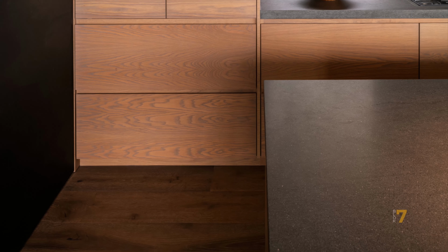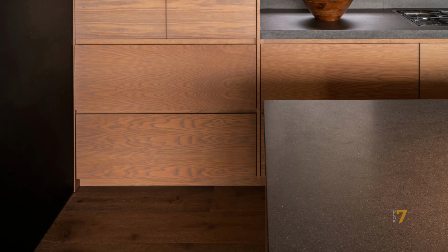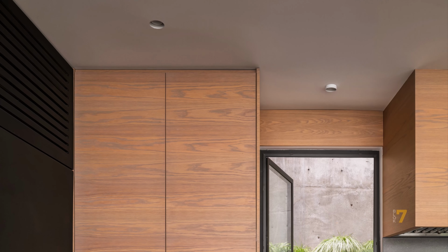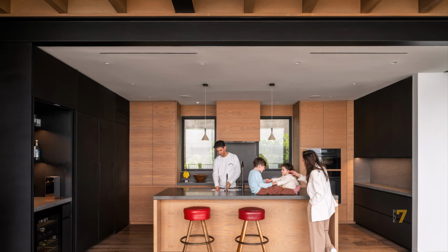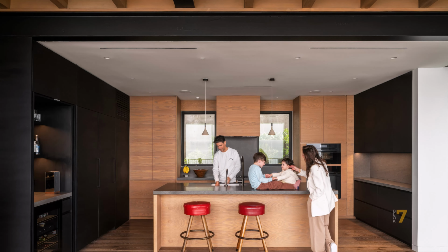Materiality plays a key role in shaping the warm, natural atmosphere of the tea house. Outside, sustainably sourced cedar siding and hand-pressed terracotta bricks give the home a timeless quality, aging gracefully over time. Inside, the richness of Douglas fir beams, oak flooring, limestone surfaces, and bronze accents create a tactile, grounded living environment that feels both refined and welcoming.